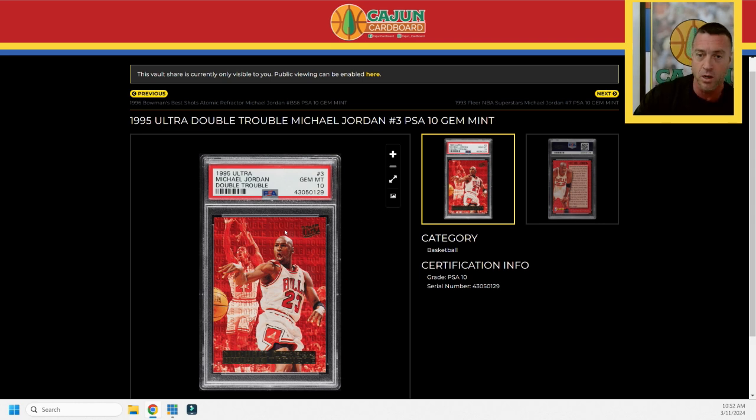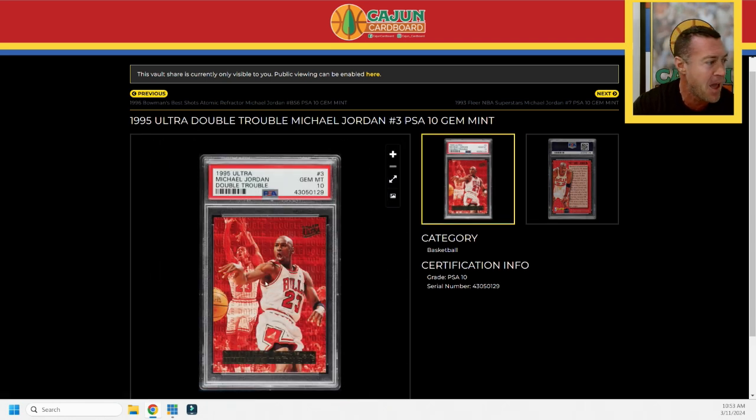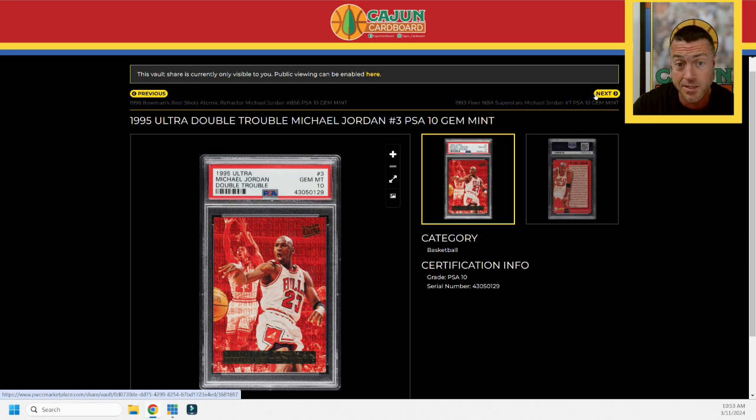Like the Atomic Refractor, like every single playing year Atomic Jordan is in the Cajun Cardboard Michael Jordan hierarchy, this Double Trouble is also in the hierarchy. And it's a great looking card, and it is really tough to gem because it's red everywhere. There's no white. You can't get a free pass on your corners or edges because there are white borders or anything like that. This is tougher. It's a paper card for sure, and it is red everywhere. And even the PSA 10s show a little bit of whiting on the edges and corners, and that's just the way it's going to be, right? Because it's just tough to keep those cards in great condition. Because, by the way, I don't know if you know this, 1995, God help me, was 28 years ago, almost 3 full decades ago. This card is an antique by definition, I'm pretty sure. Anyway, that's card number 2.